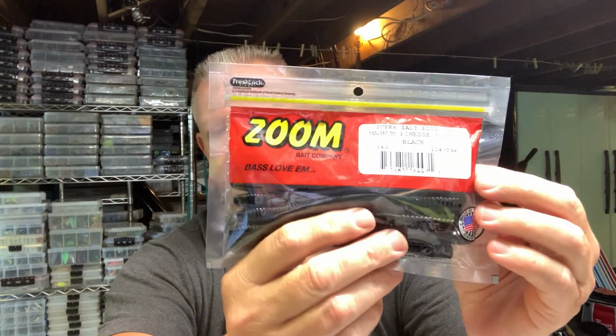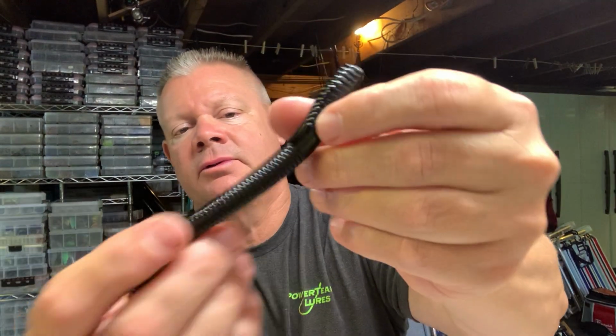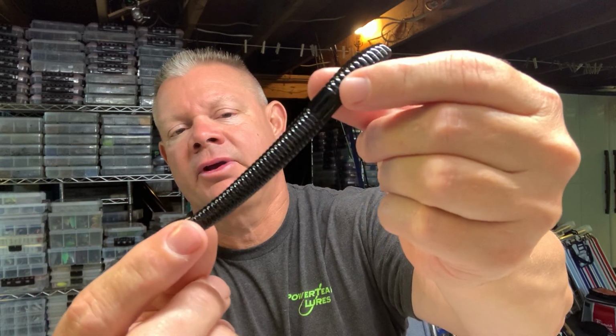Let's see. Also got the Magnum Finesse Worm from Zoom in black. You see the theme here of getting some black worms. That's $4.19 a pack up there at Wacky. If you guys have never thrown the Magnum Worm, it's just a little bit thicker. I don't really have many of these, so I figured, throw a few, try them out.